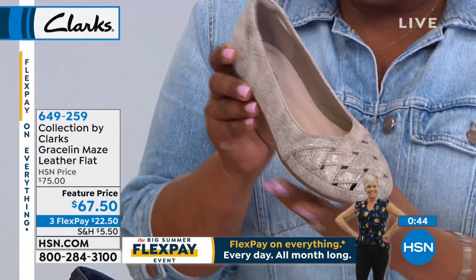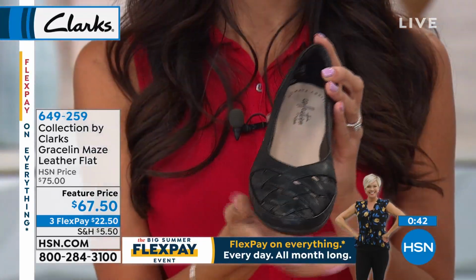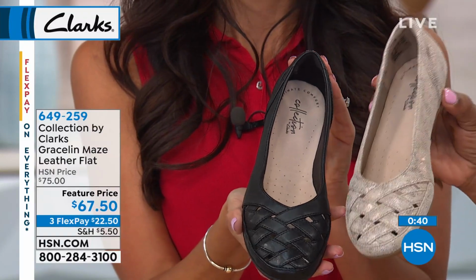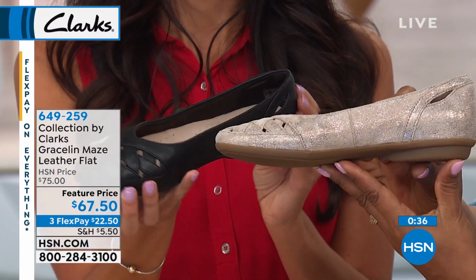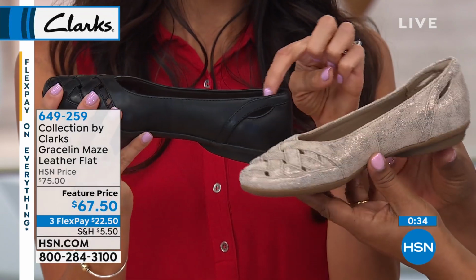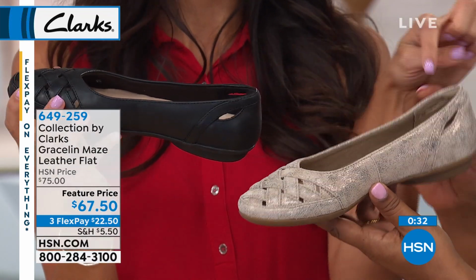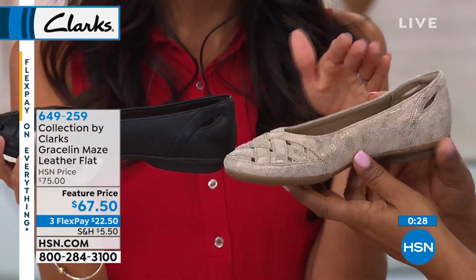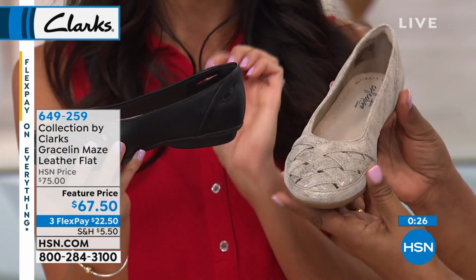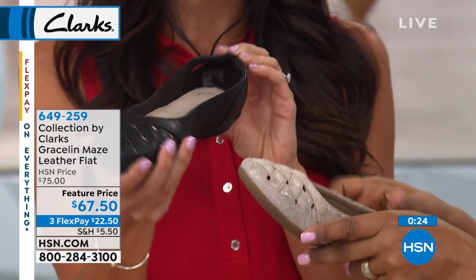So the pewter and the black, which is the one that you have in your hand, Michelle, are the choices that are most limited. If you want those two styles, I'm gonna turn it around on the side so that you can see the profile on it. And look even how you have a little heel cushion there too. So think about those times you might have worn Band-Aids to break in a shoe. No break-in time with these. Yeah, good point. Right out of the box, they're gonna feel like they fit like a glove.